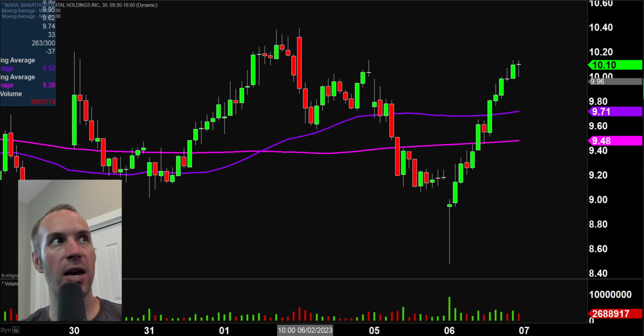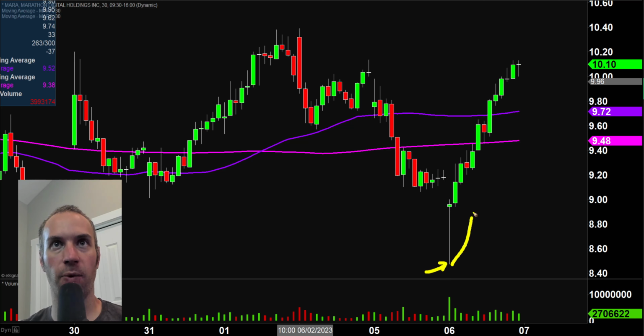Next one, MARA, and what a crazy, in a nice, impressive way, to think that the price gapped down, ran down there, and then after that just slammed on the brakes and went basically straight up the rest of the day. So a very, very crazy looking chart. In fact, that opening candle is pretty crazy right there.